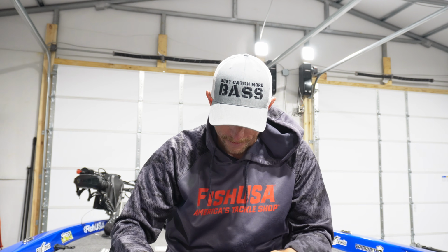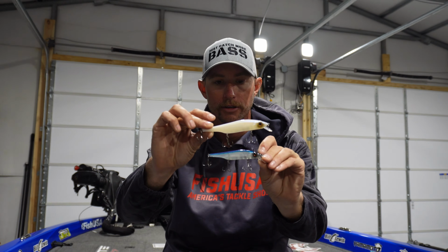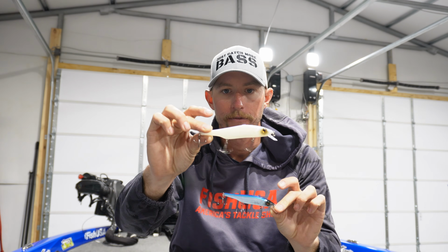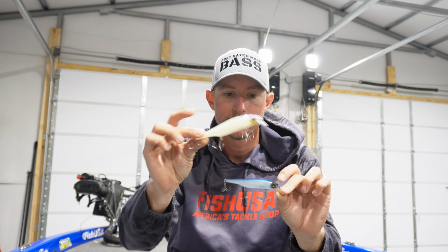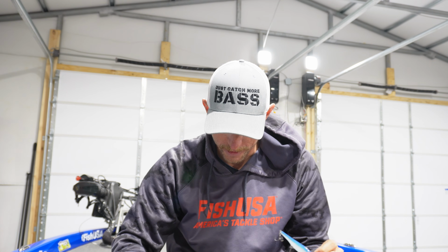And then this guy here is the 120. So you can see the size difference there. This is a much bigger bait. If you're around bigger fish, bigger forage, bigger shad, you go with the 120 size. Otherwise, you go with the 100 size. But with those 2 baits, it's hard to beat a jerkbait all year long. March is a great time when those fish are immediately pre-spawn. They're feeding up heavily on shad, so they're looking for a quick, easy meal.